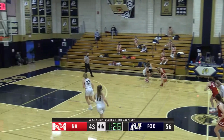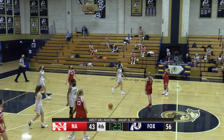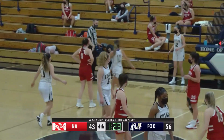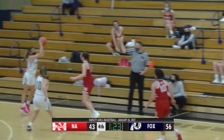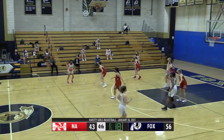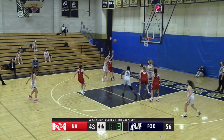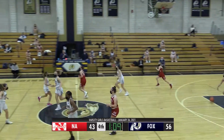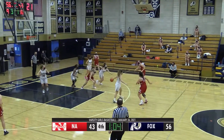Oh, there's a carry. Back and forth, back and forth. A little sloppiness here. Late in the game, everyone's tired. Caitlin to bring the ball up. It looked like a double on her. Yeah, she wants deep to shoot it. Kaylee Maxey with a nice box out there.